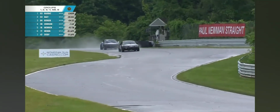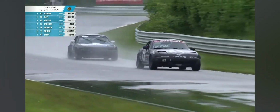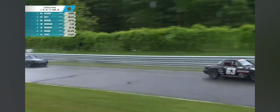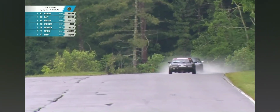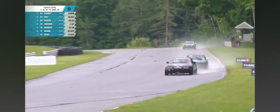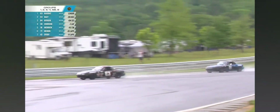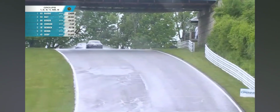Here we go. He's close enough, but no cigar yet. Now, I think the best chance he's got is to really get a good drive downhill coming into 7 and then just try to pip him to the line. That's all he can do. I don't think he's close enough, though. Good race, though. Oh, yeah. Never count out anything with these Miata finishes, though. Here we go, then. One corner to come.